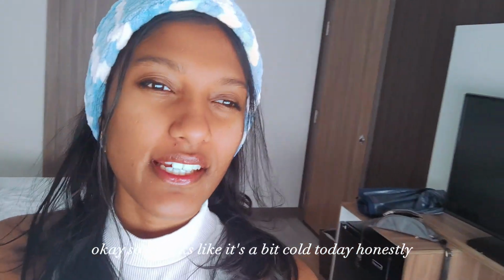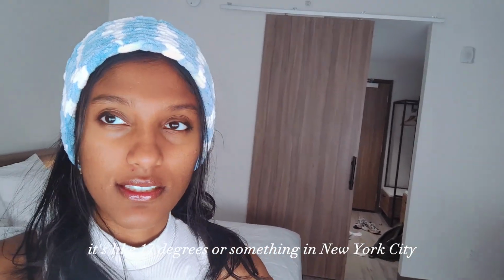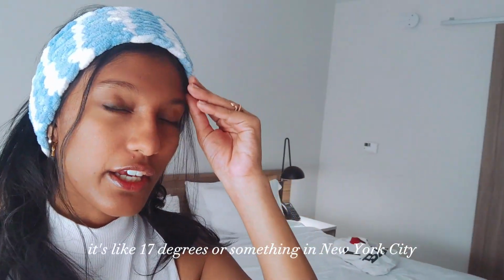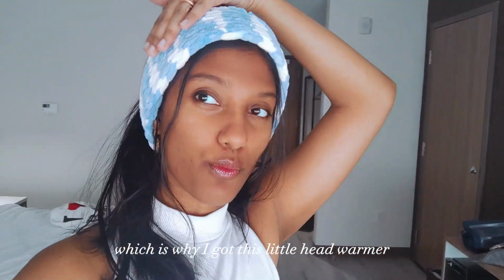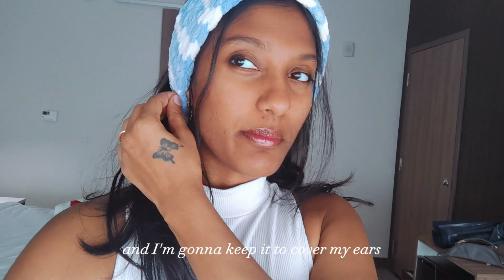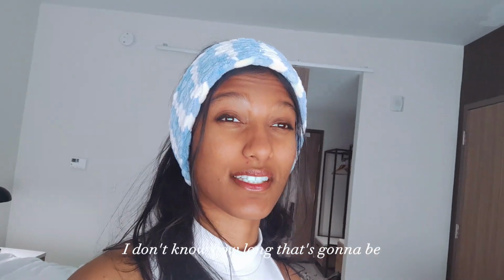Okay, so it looks like it's a bit cold today. Honestly, it's like 17 degrees or something in New York City, so it is gonna be slightly cold, which is why I got this little head warmer. I bought this in Ladakh, and I'm gonna keep it to cover my ears, and I have a rain jacket. I don't know how warm that's gonna be, but that's all I have with me.